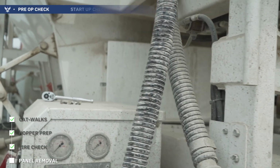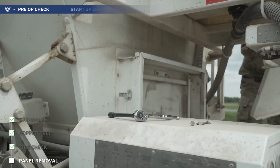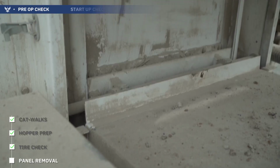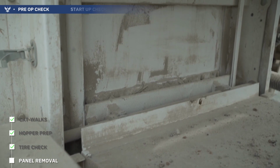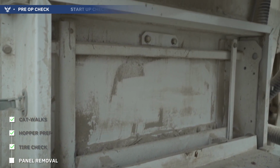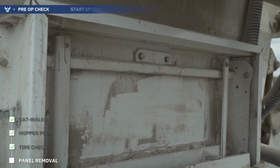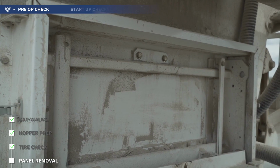Panel removal rear. The vertical panel on the rear of the material bin is removed to access the gears that raise and lower the gate. During normal operations, the gate control can become difficult to rotate due to material accumulation. Pro-All doesn't specify a requirement for this action, but it is helpful to remove this panel weekly.